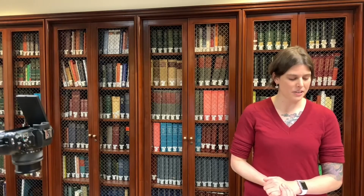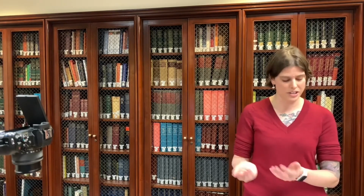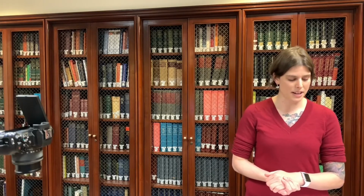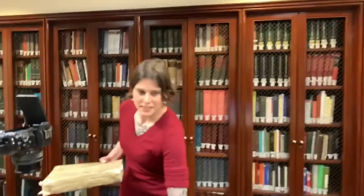Personally, I think a good place to start is to begin by following these medical connections. So for instance, here we have the Becker collection, which is one of the most comprehensive collections of historical ophthalmological texts. And for us, this has been a really good starting point. I have a whole pile of books here now.